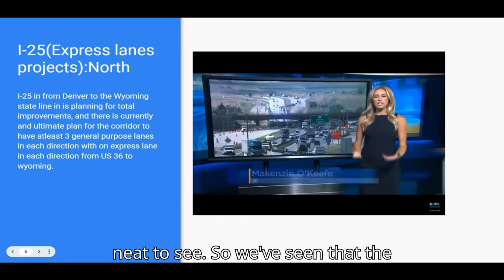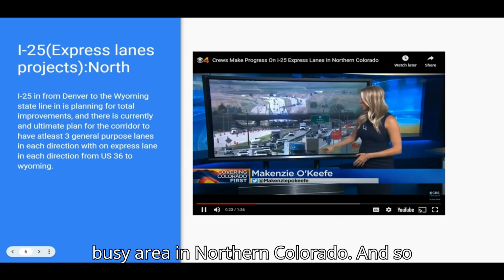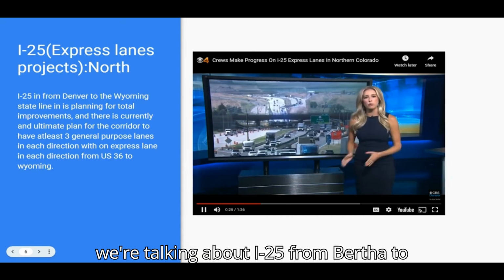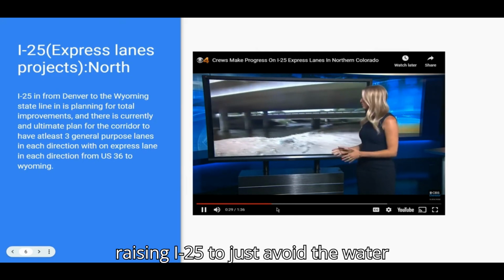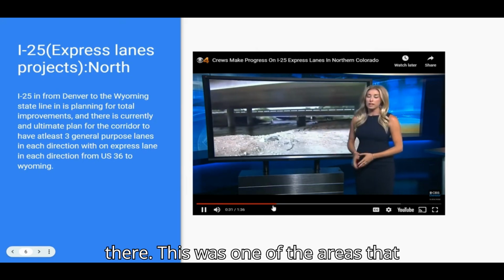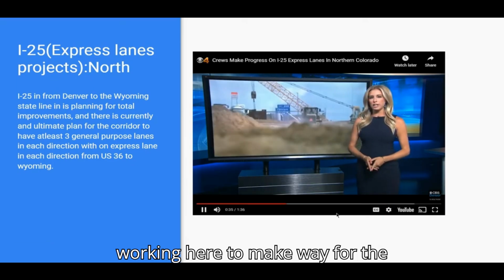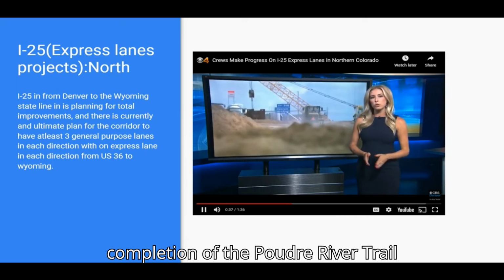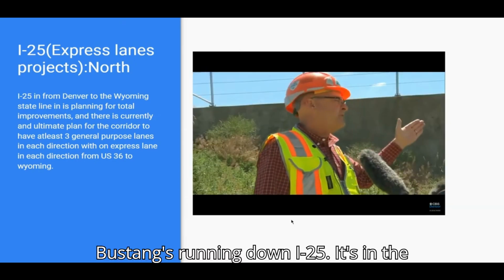So we've seen the safety and mobility projects along this busy area in northern Colorado. And so we're talking about I-25 from Berthoud to Fort Collins. Now, the first stop was the Poudre River Bridge, where CDOT is raising I-25 to just avoid the water there. This was one of the areas that flooded badly in 2013. So they're also working here to make way for the completion of the Poudre River Trail between Windsor and Fort Collins. Mustang's running down I-25.